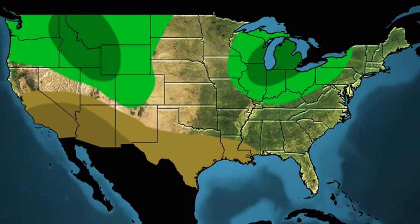So here's a look at my moisture or overall precipitation forecast for the winter. The green signifies above average precipitation, whether it's rain, snow, any type of precipitation basically. And then the brown region, we're going to be seeing overall below average precipitation, rain, snow overall. But let's first go ahead and start with my reasoning for this map.